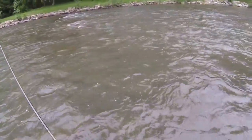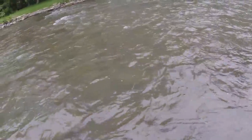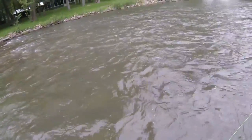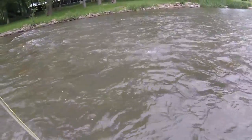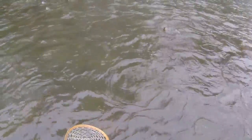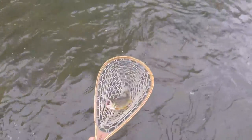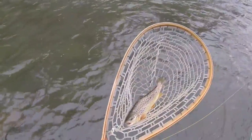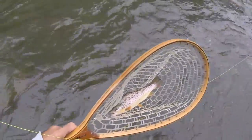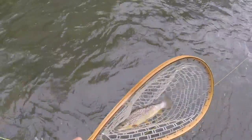That one right there. Watch this go down, right in front of us. There he goes, right in front of us. Awesome. There you go, man. Awesome. These fish, like I said, a lot of them are only 11 inches, but they got shoulders. They are muscular. Feeding good.